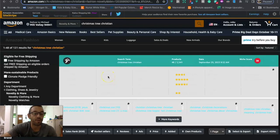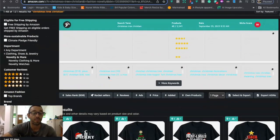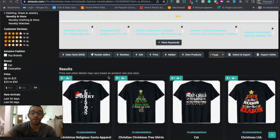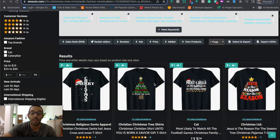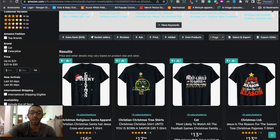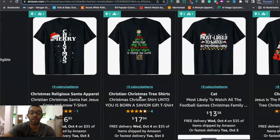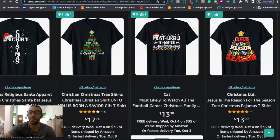And then the next Christmas tree design idea that I have for you is where you take text and you basically just turn it into a Christmas tree. And I would recommend that you do something related to Christianity, God, Jesus, etc. So for example, if we look at this t-shirt right here, we're going to see they've taken what looks like a prayer from the Bible or a Bible verse. For unto you is born this day in the city of David a Savior, which is Christ the Lord. Luke 2:11. Another example is Jesus is the reason for the season. So you can do a saying like this that involves Jesus or God or something similar to that.